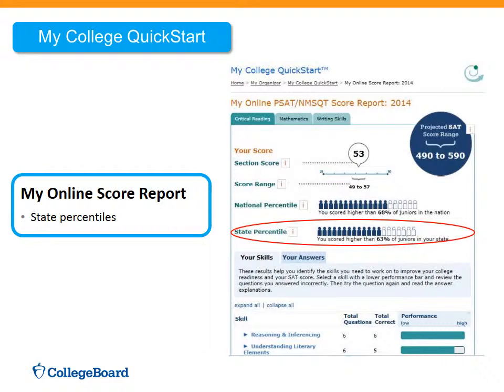Again, on your score report, it'll give you the state percentile, so it'll tell you based upon the state you scored higher or lower. Higher, it will always say, than 63% of the juniors in your state. So actually that will give you that information.